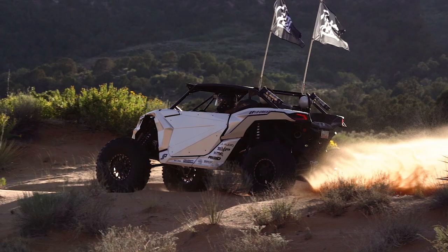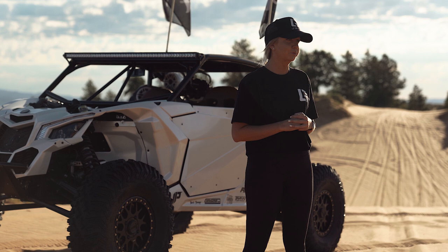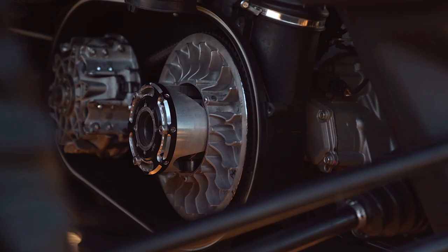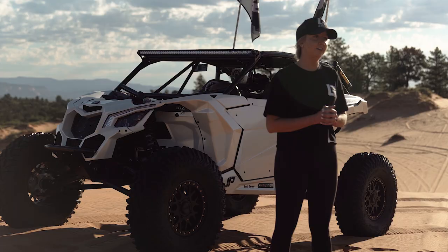All right, so the first thing we did was put some power behind this thing. So we've got an Evolution Power Sports tune on it. It's not released yet, so I can't tell you what it is, but it does run on 100 LL fuel. I've got a Magnus exhaust paired with the Shift Tech clutching package. This thing's fast.